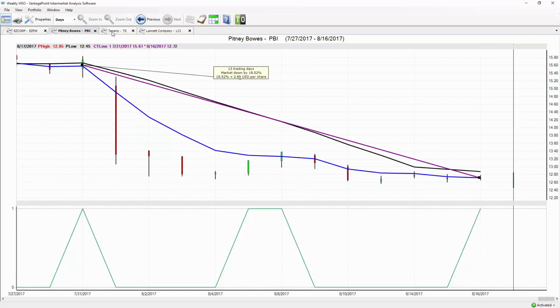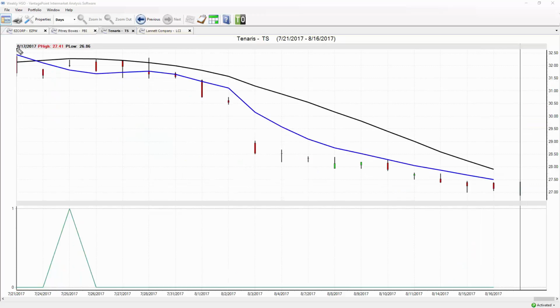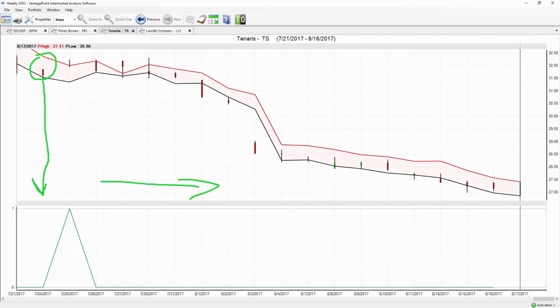Here in Tenaris, very similar opportunity. Crossover to the downside, and we see the neural index very, very weak, really over the duration of this entire move. So as a trader coming in and trading this market, you understand you're only taking short positions. The neural index is constantly warning you of that weakness in the market. And then we can bring in those predicted high and low levels and have guidance of where we want to be setting short positions in the market.